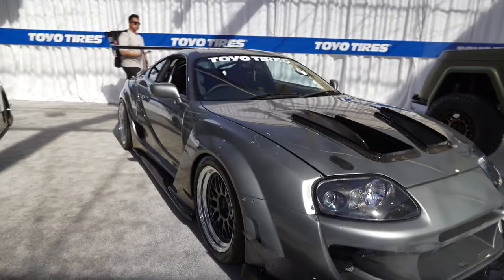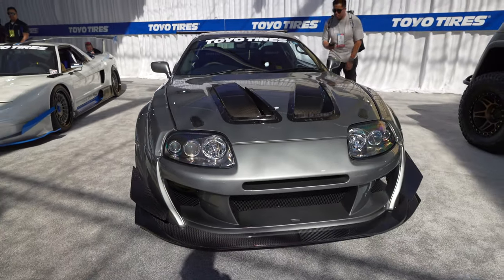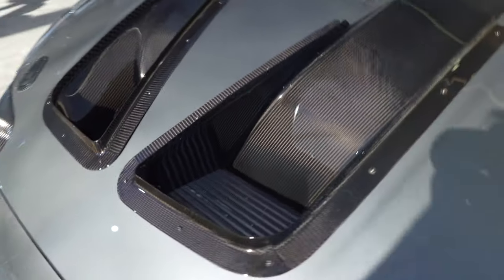Right up next, you guys, we've got this beautiful Supra. Apparently a lot of money was poured into this, and it looks amazing. It looks phenomenal. Kind of wonder what kind of horsepower this thing has.